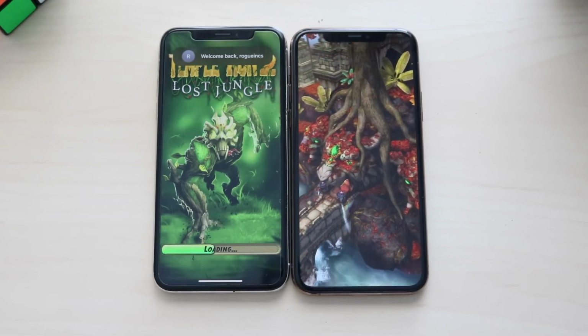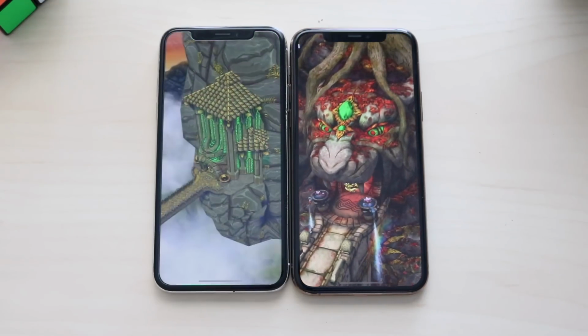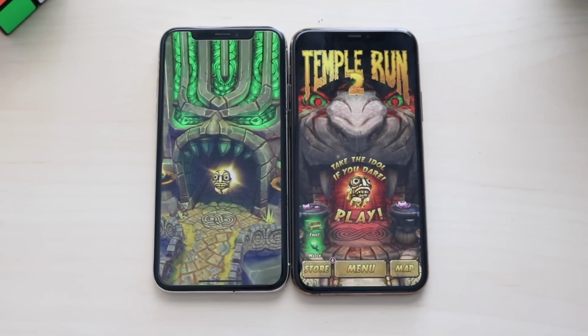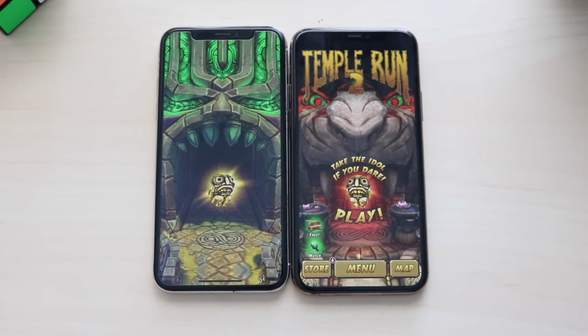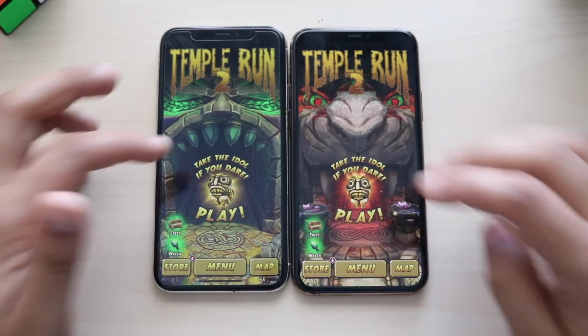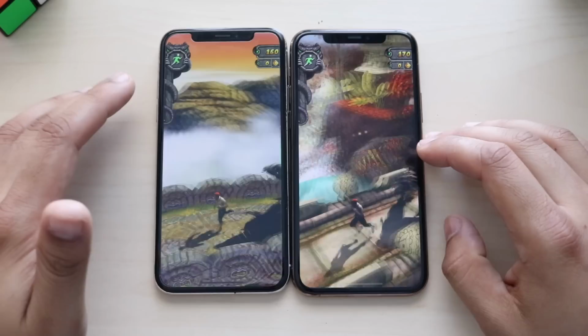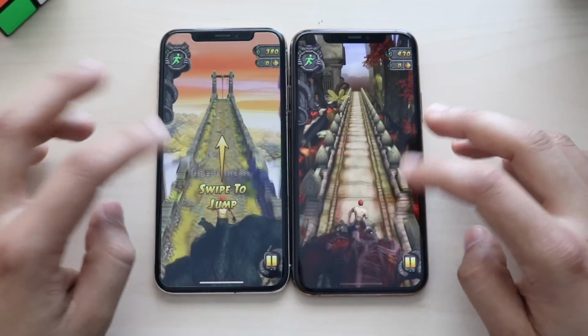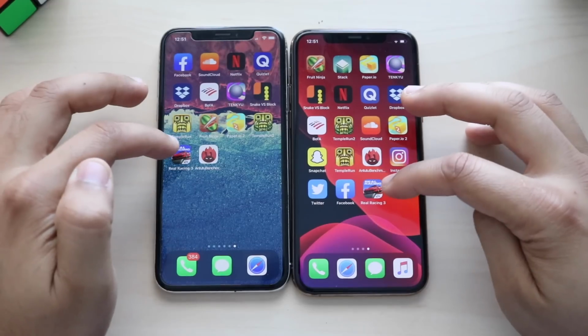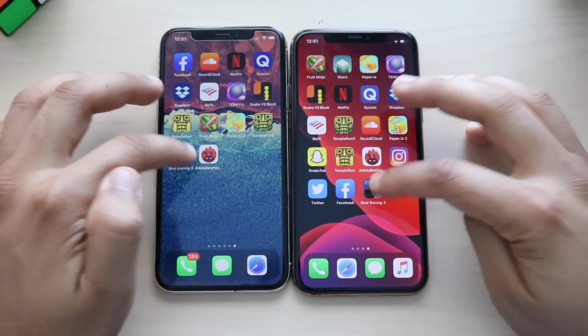And the 11 Pro is able to download the content faster and get loaded into the game, where the iPhone 10 is still loading into it. And then, as you can see, we get into it on the 11 Pro, and shortly after we're into it on the iPhone 10. Again, not that big of a difference. I was kind of expecting more of a difference between these two. I mean, there's a 2-year difference between these. So, I don't know, maybe Apple could have done a better job. Let's end it off with Real Racing 3, 3, 2, 1.